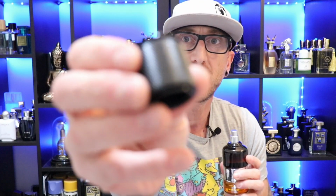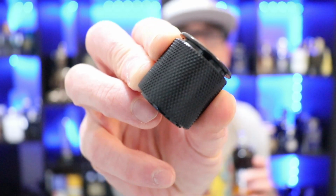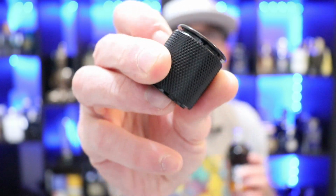Interesting cap to this. It also has some knurling on there, if the camera will focus in on it. There we go. Has a knurling texture on it as well, and it's a different kind of shape of cap, but it is a metal cap and it's got a little bit of weight to it. And the atomizer on this, ooh, nice atomizer. Halfway across the room, good distribution, will definitely get the job done.